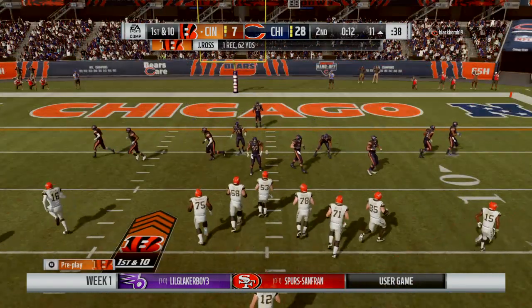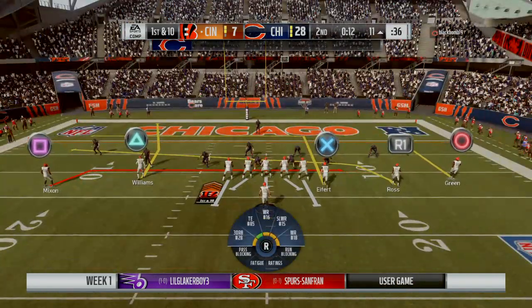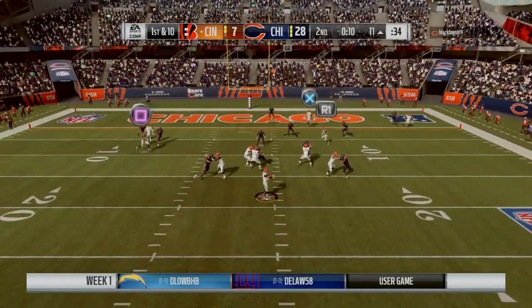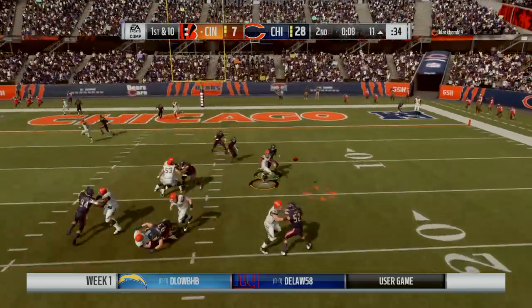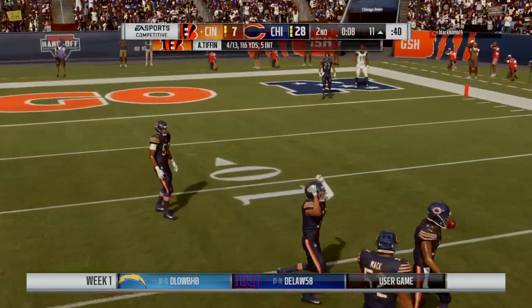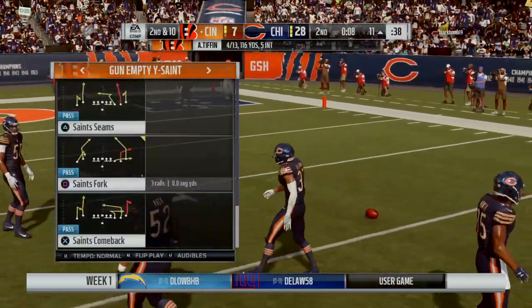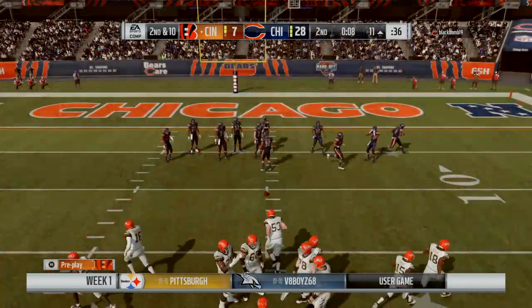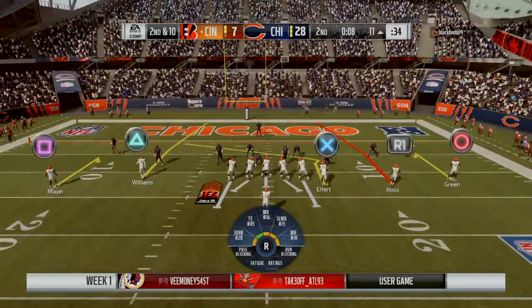I tried to throw it to the outside. It didn't go to the outside. In the red zone. Now back to throw. Oh, the ball comes out on the hit, but they'll say it's incomplete. So after the incompletion on first, now 2nd and 10.